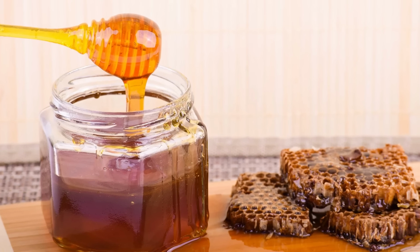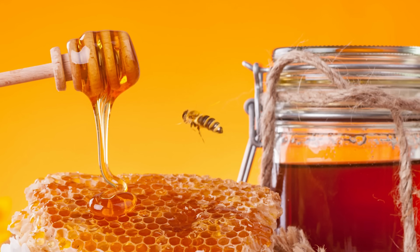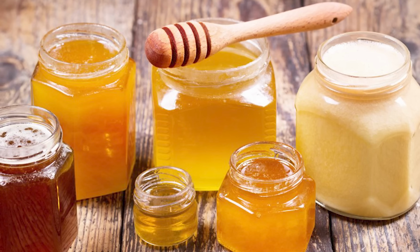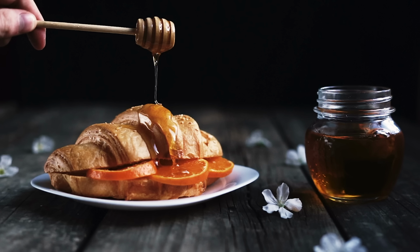Common mistakes you're probably making right now include storing honey in the refrigerator, using wet spoons, which introduces moisture, microwaving to liquefy, assuming all Manuka products are genuine without checking UMF certification, and discarding perfectly good crystallized honey, thinking it's gone bad.